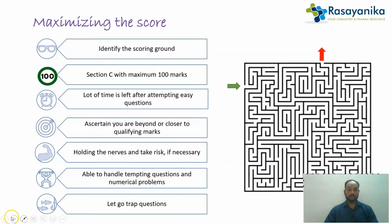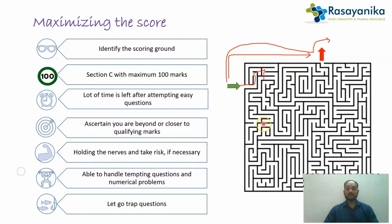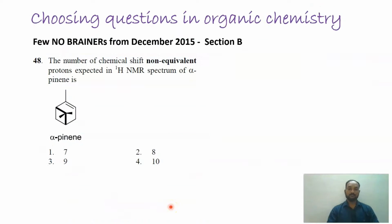Why should I go that way when I know the answer is here? I can go from outside. Why should I go into the trap? Or else I'll avoid this trap itself and go for the easy ones. I should be smart at this moment. You should be smart not to enter the trap. One wrong turn may lead to many different reactions and the loss will be yours. So please let go of trap questions.